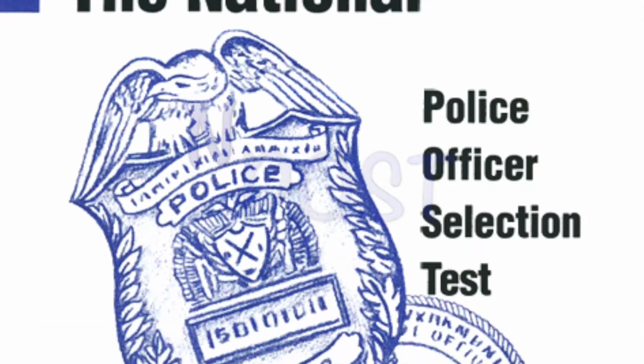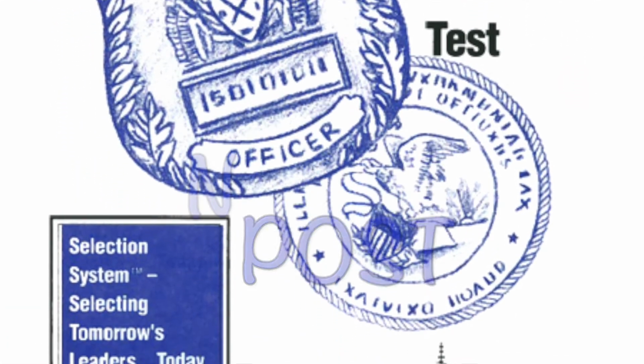So the first test that we are going to talk about is the NPOST. This is the National Police Officer Selection Test. It has 4 different sections, and 25 states in the U.S. use this test for their state. Now, when I say that, when you're testing for different departments, they may or may not require you to have this test done prior to testing.